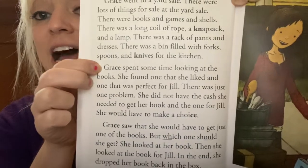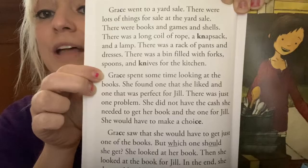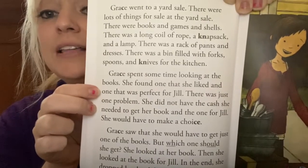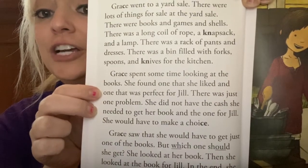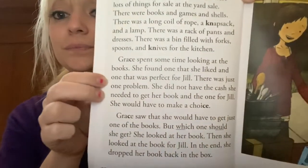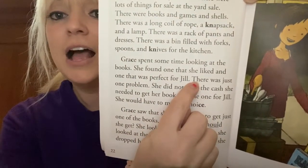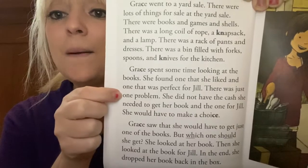Grace spent some time looking at the books. She found one that she liked and one that was perfect for Jill. You remember that Jill is Grace's sister. So here we are. There was just one problem. I wonder what the problem is going to be. Can you take a guess at what problem that Grace might have? Let's see if you're right.